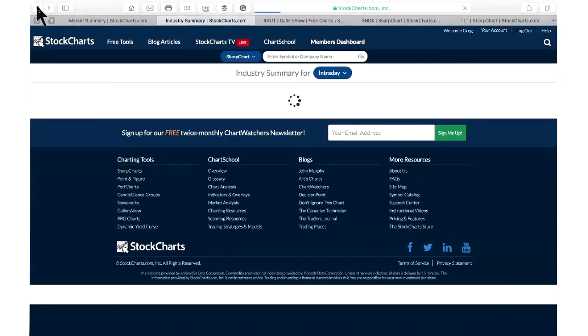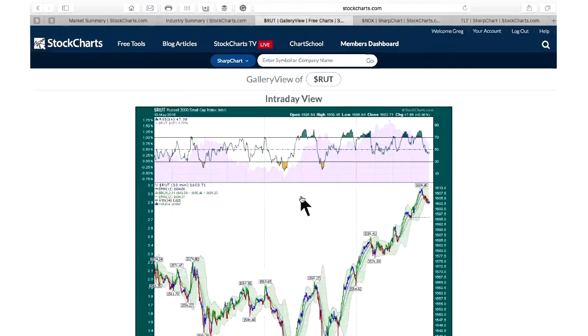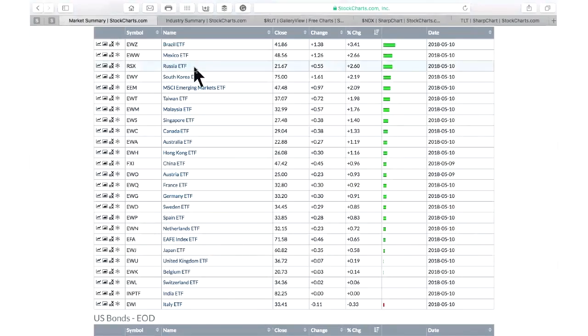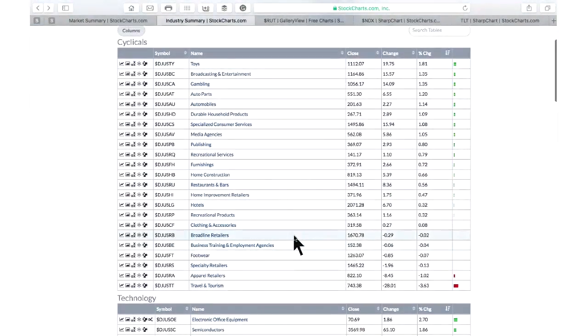So working your way through the website, whether you're going through the actual main charts of the indexes to get a feel for what's going on, moving over to the market summary and working your way through there, getting into these industry summaries and starting to just stand back and look. And these toys ones are doing good.